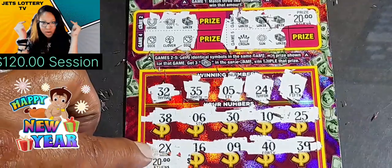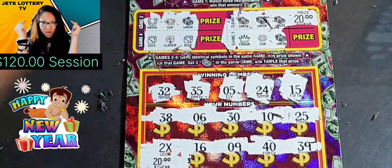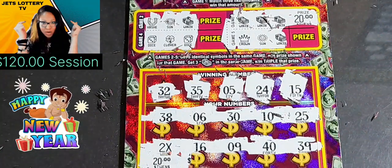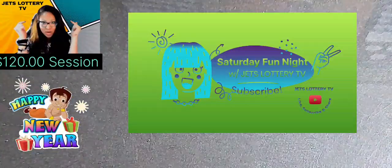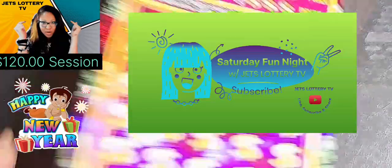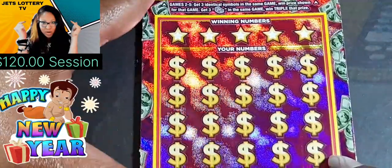So we got the times 2 there for the 40, and the 3 stacks of cash there for the 60, for a $100 win. Yes. All right. Happy New Year. Boom, boom, boom. All right. Can we get anything else? Last and final ticket of the night. Come on, last and final ticket.